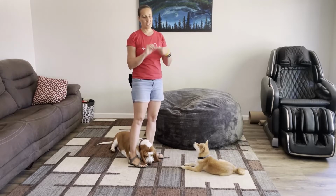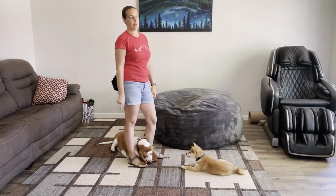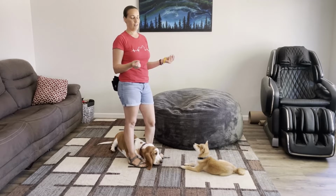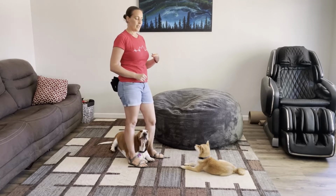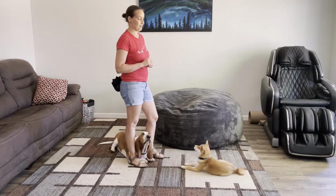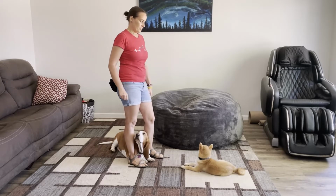But like I said before, he's only doing this well in the house. When I go outside, it's a different story. I'm having to use a lot of luring, so I'm really just starting that training from scratch, how I started in here, using a lot of the lures, a quick rate of reinforcement, keeping him really engaged and keeping the sessions really short and positive, because he's still a puppy and he's still very easily distracted. So just working through that.